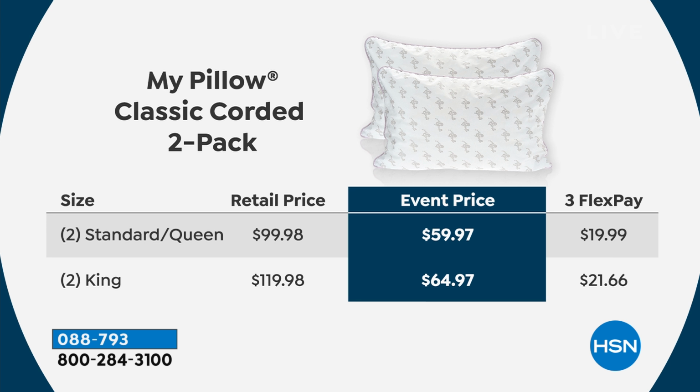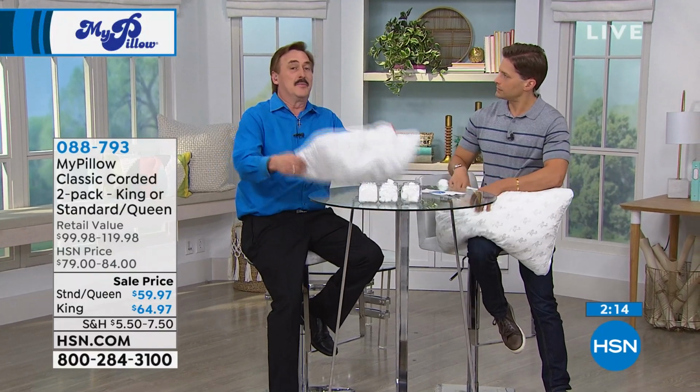If you are a king size pillow user, you've got those larger pillowcases, you've got that larger bed. These are normally $60 a piece. Right. For $5 more, you're getting a second included. That's as close to a buy one, get one as we could possibly do. And there are so many reasons to try it. Can I run through the biggest reason?